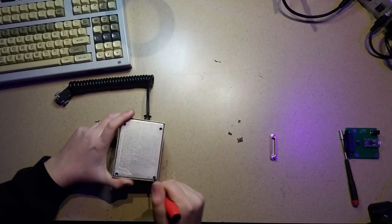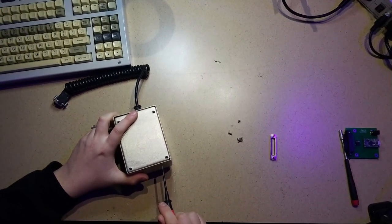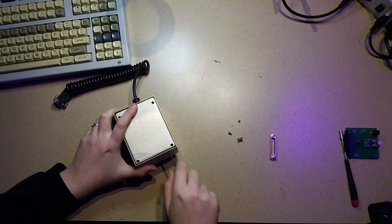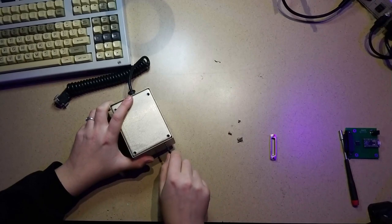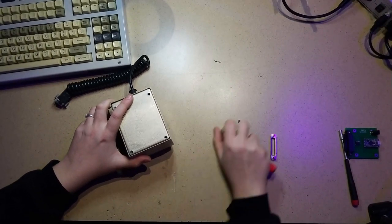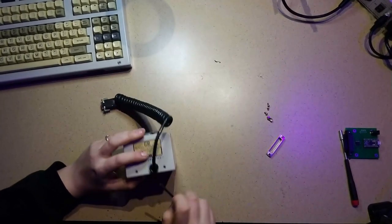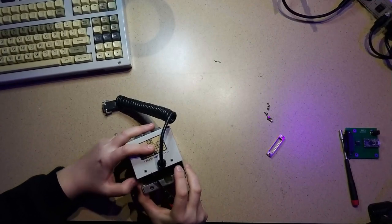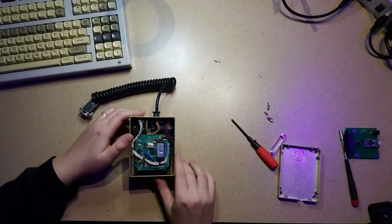I used that to basically fix, to replace the old stuff that's gone. This thing has two screws on each side, so 8 screws total. It's really bolted down, but other than that, it pulls out just the way the keyboard does.